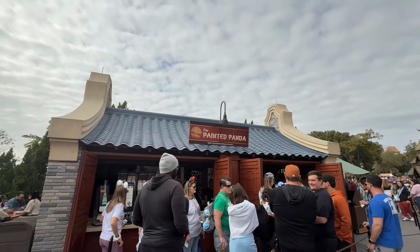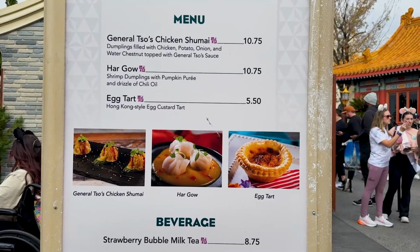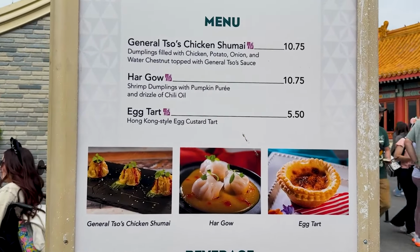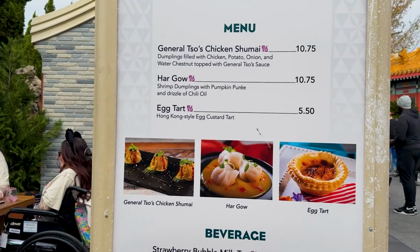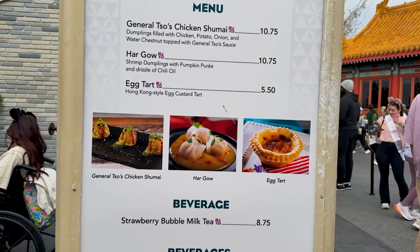And finally, we are in China at the Painted Panda. Here is the menu. Now here's the thing about China every year. It's always so expensive for something that should never be so expensive. So here's what you should do instead of getting any of this food, because in principle, I just can't do it. It's not right.